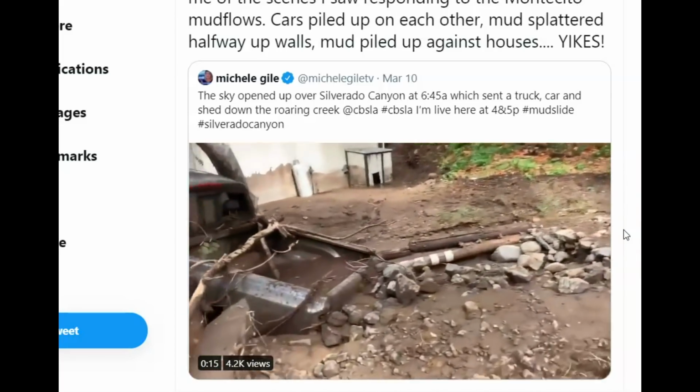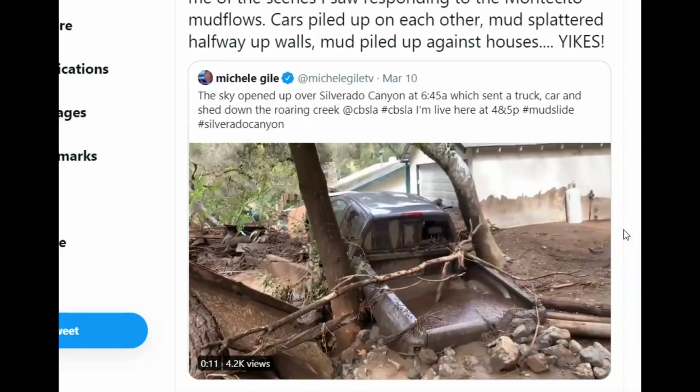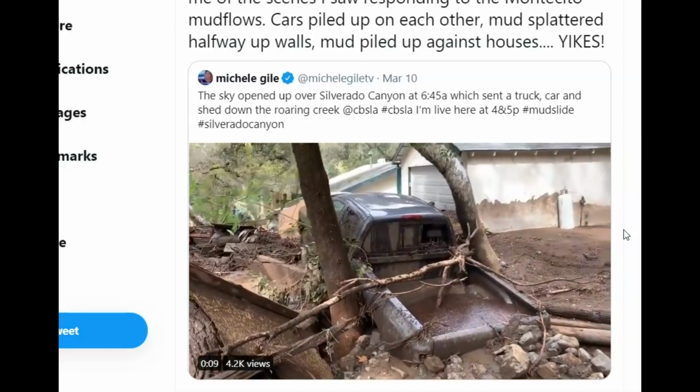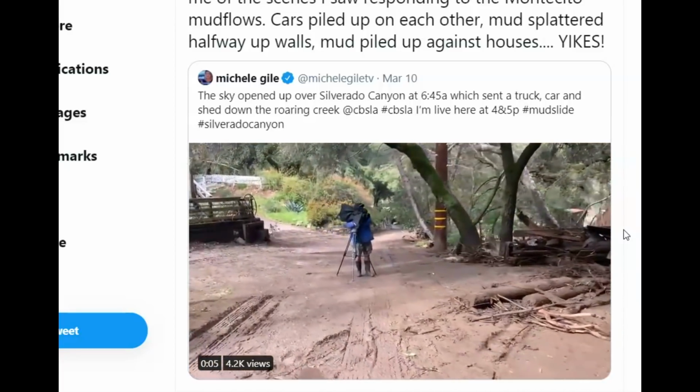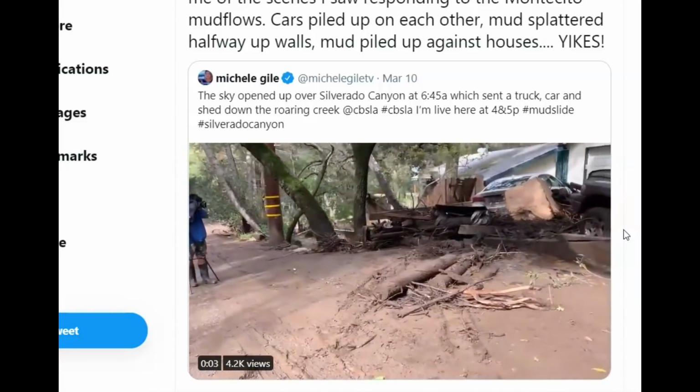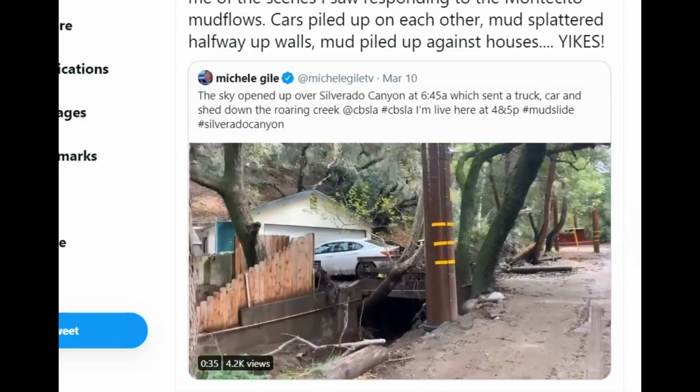Yeah, and it's surprising. Just shows you, if you don't have the vegetation to hold the soil, to hold the water, to absorb the water, how little it takes to bring so much disaster to this area.